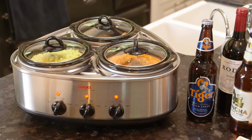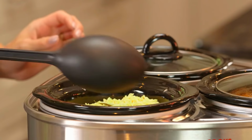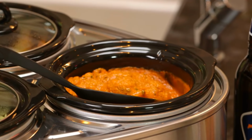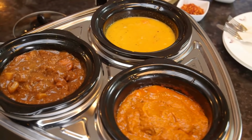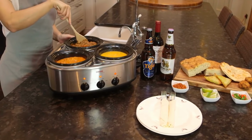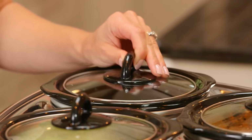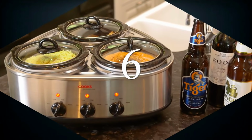Thanks to the triple pot design, you can cook three meals at once, and each pot can be controlled separately with high, low, or warm settings. Ideal if meals require different cooking times or temperatures. Great for soups, stews, casseroles, curries, and more. The slow cooking process allows meat to tenderize, maximizing flavor and juiciness. And if you wish to serve buffet style, food will keep warm for up to 4 hours.